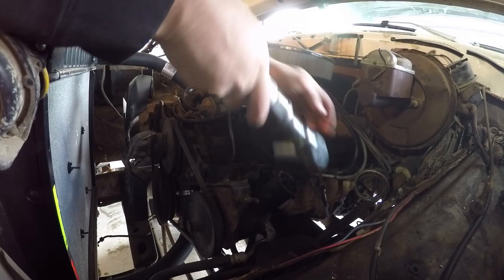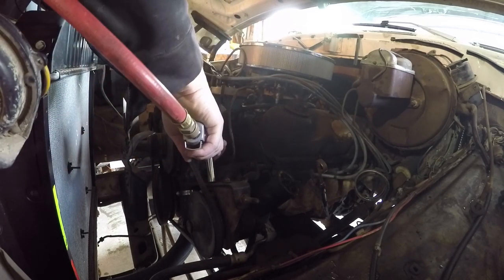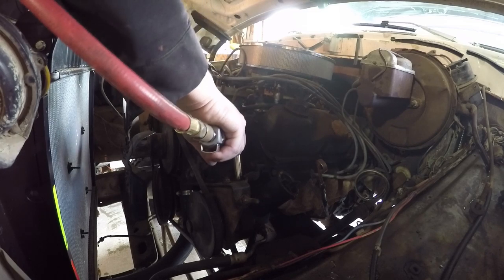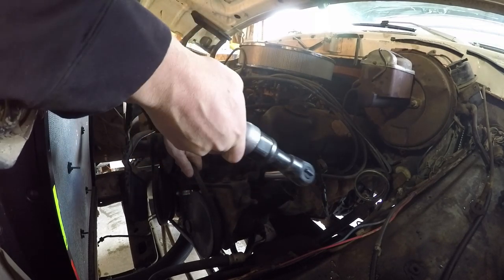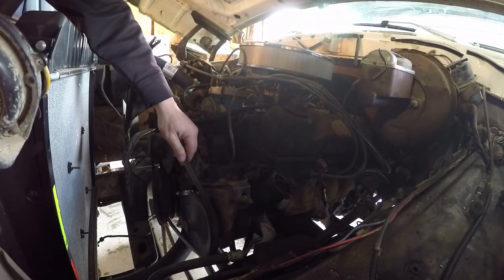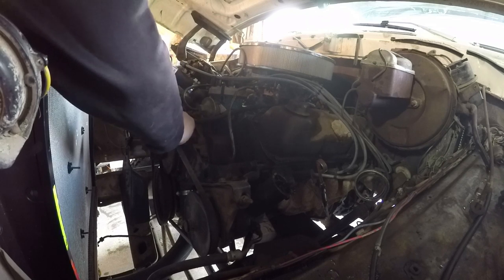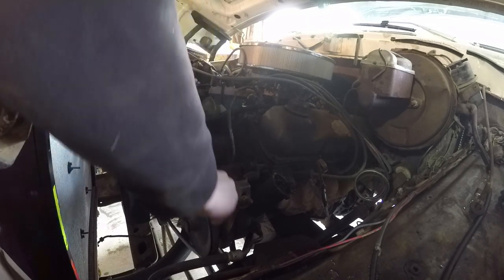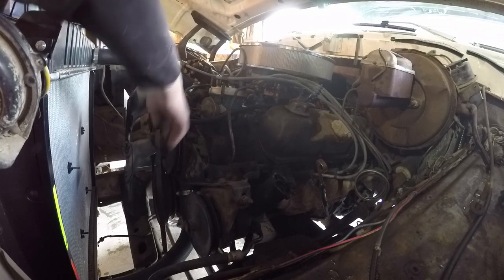That's Titan. The belt is so rotten. Probably should have bought a belt today. Alright, that's out of the way.